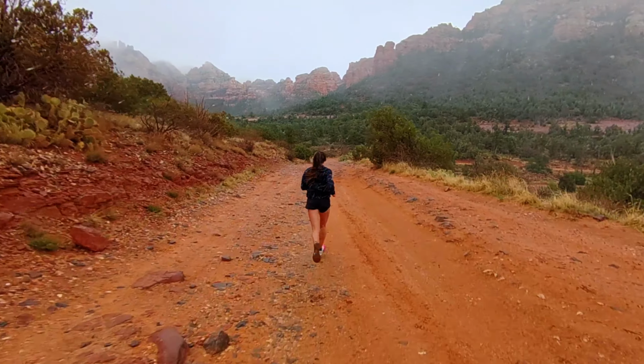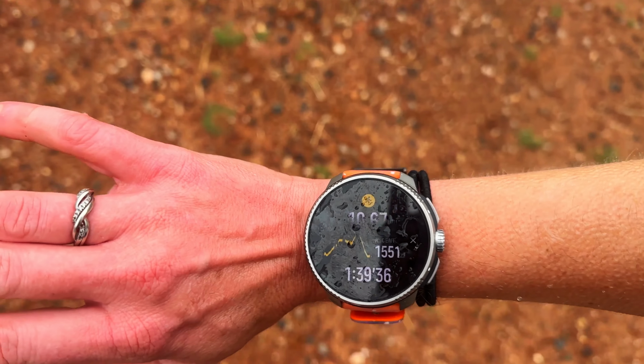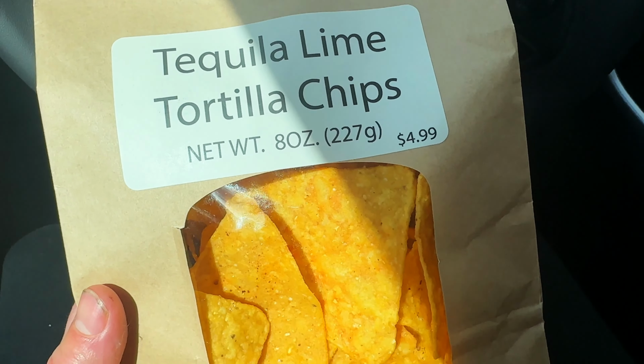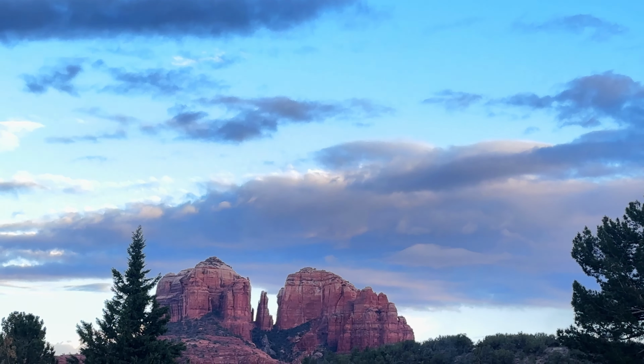It rarely snows in Sedona, but I caught some flurries at the end of this run, so I warmed up with soup from Whole Foods after and grabbed these chips, which are a full 10 out of 10. Seriously, I finished the whole bag in less than a day.